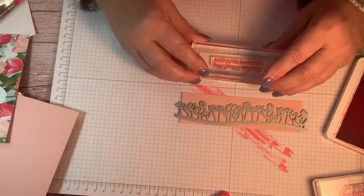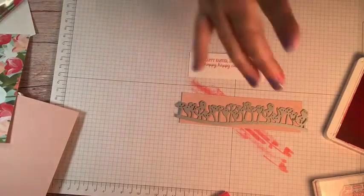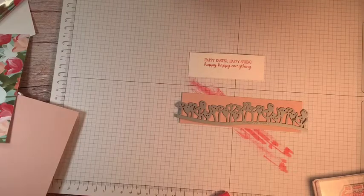Just because I want them to be different. And because I might need another Easter card. You just never really know with me what's coming up around the bend, right?